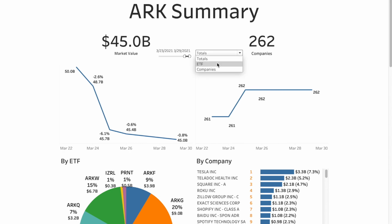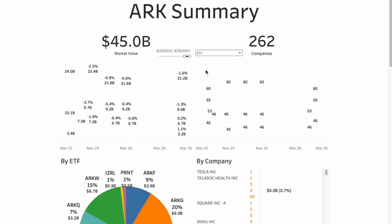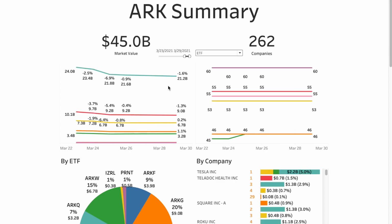So let's also quickly divide it by ETFs and try to see if there is anything that stands out. This is ARK down by 1.6%. Sorry, if you look at it from the beginning, 24 down to 21 billion. Your ARKG is down from 10.1 to 9 billion, 7.3 down to 6.7. So most of them are down by quite a bit, and hence taking the overall fund down. And then companies remain constant except in ARK Robotics and Autonomous, where they've added 1 more company. It's a 3D printing company, so we'll go over which one it is.